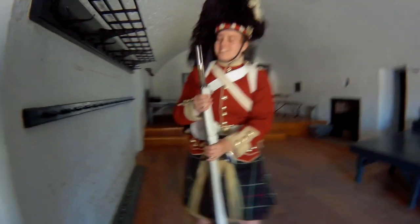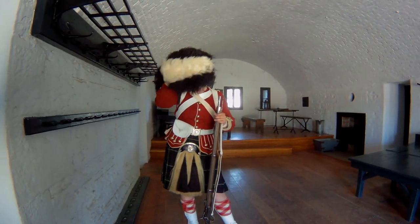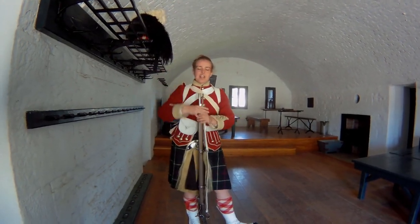Hello. Do you want to know about this room? Yeah, sure. Okay, so this is the guard room. Basically, this is the standard sort of style room for any sentries and things like that, for the guards to come and take a break.